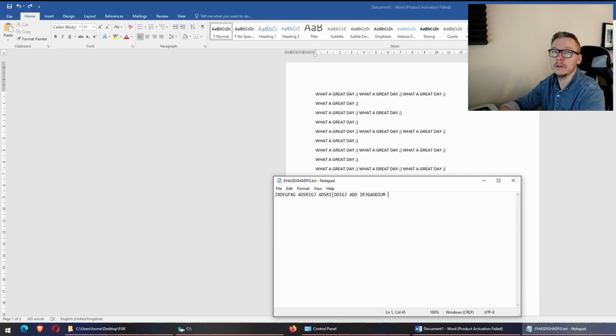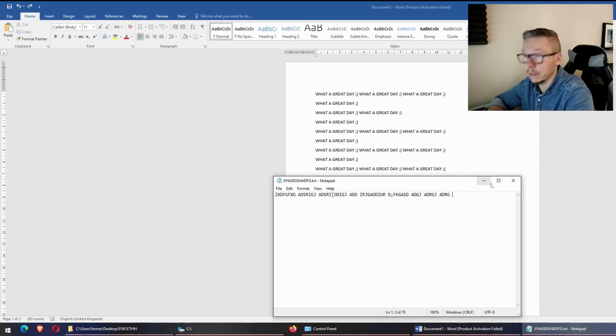I'm using this quite often. I'm working on something. I'm putting in a lot of data, and anything could happen. So every now and then, probably every few minutes, I'm working, doing something, and I'm just pressing Ctrl S, and it's saved.